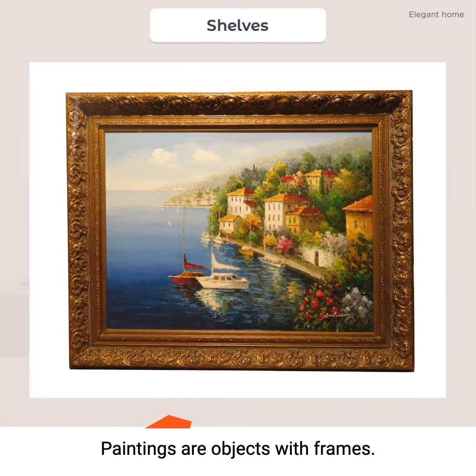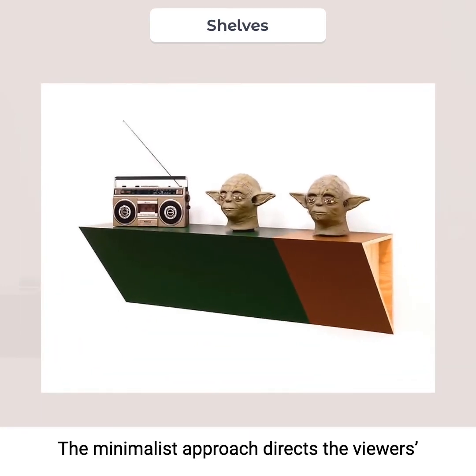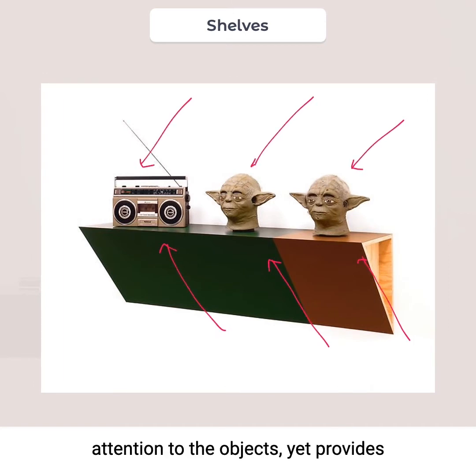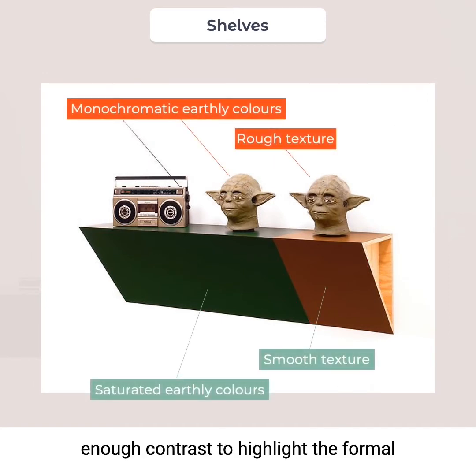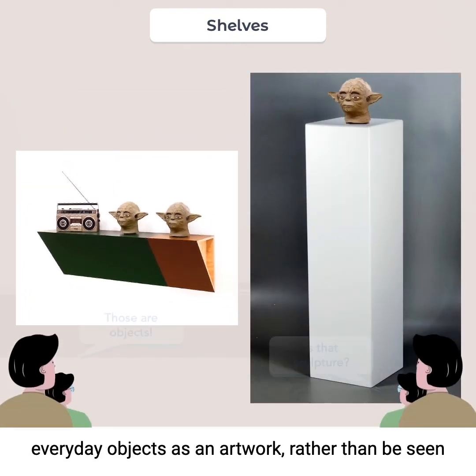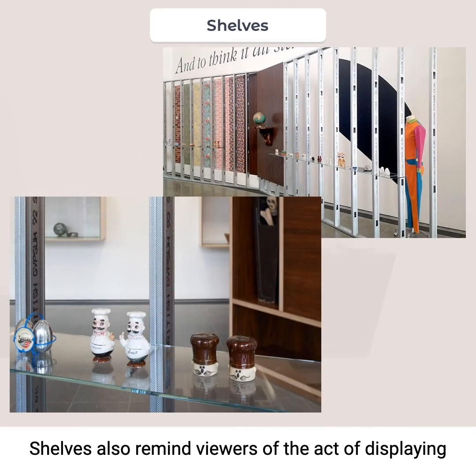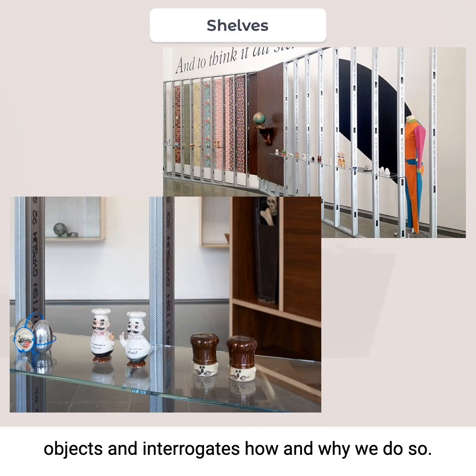Paintings are objects with frames. Steinbach's specially designed wedge-shaped shelves are essentially frames for his objects too. The minimalist approach directs the viewer's attention to the objects, yet provides enough contrast to highlight the formal and material properties of these objects. The shelves also help the museum space validate the everyday objects as an artwork, rather than be seen as sculptures, should they be placed on pedestals. Shelves also remind viewers of the act of displaying objects and interrogates how and why we do so.